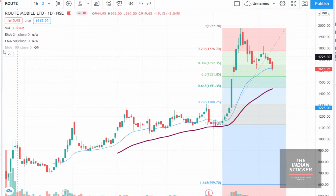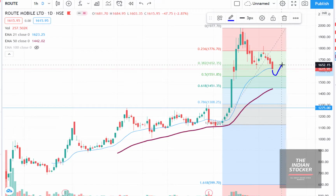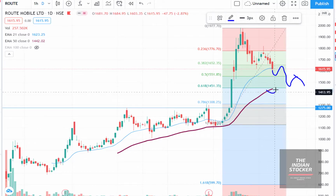So just like this, it can come down, it can then try to go up and take resistance from the 38.2 levels and then come down to 61.8, and then this would be the deciding factor whether it is able to break the 50% value or not. If it can break the 50% value from here onwards, then well and good, or else it will take support at the 50-day EMA, which is this point.